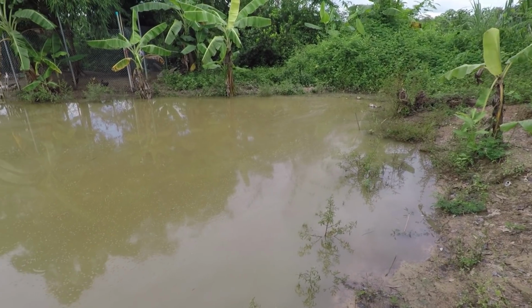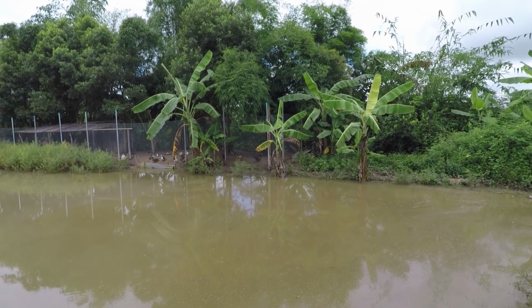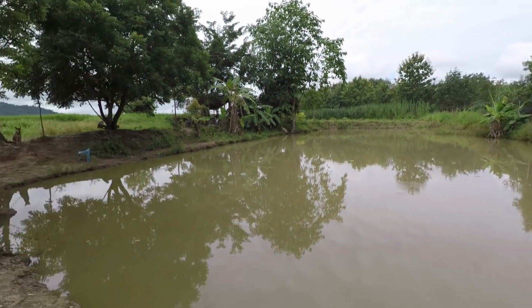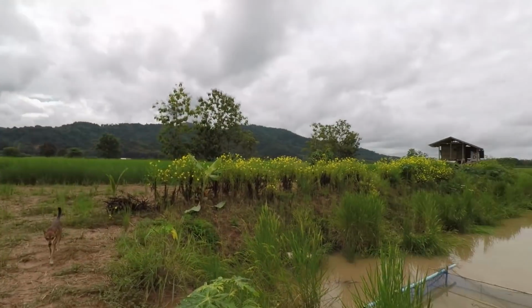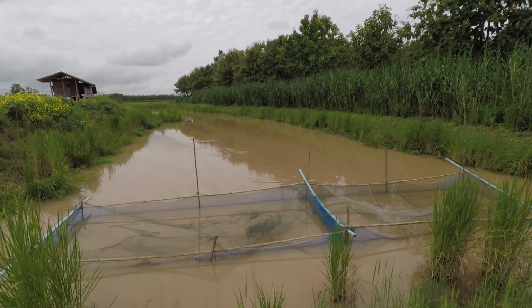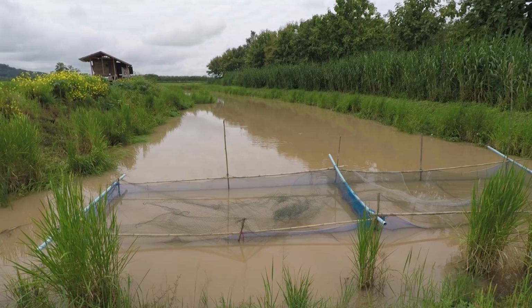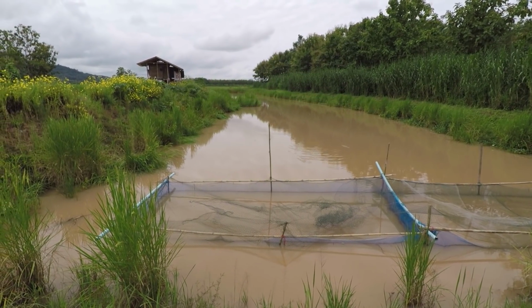I mean, normally those banana trees just there are dry, but they're now submerged. But it hasn't quite burst its banks along there yet, so that's pretty good. Fish are looking nice though. Look at them, you can see them swimming towards you. Yeah, it's nicely filled up, that is.